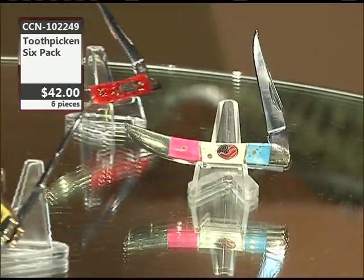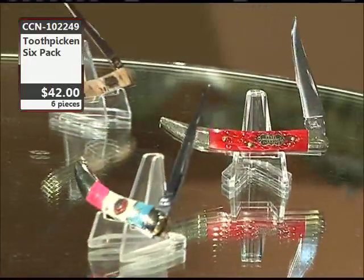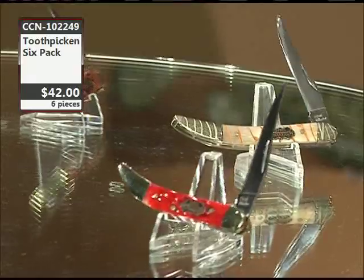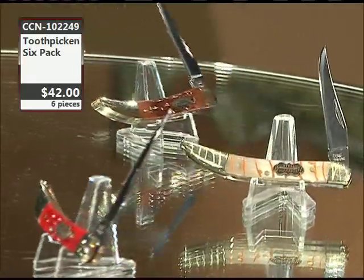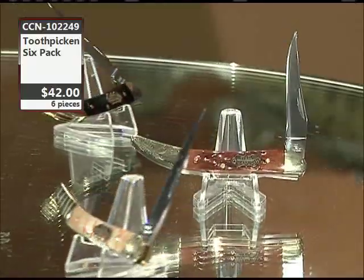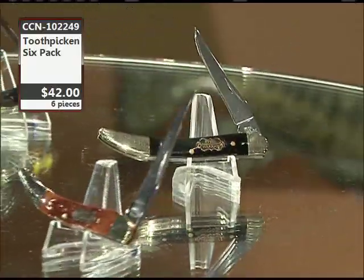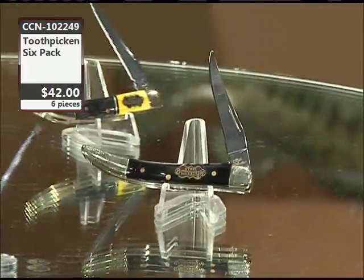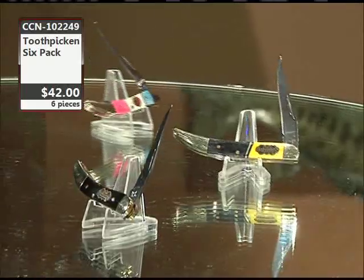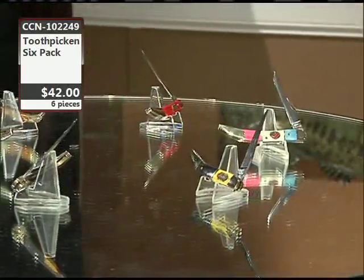For $42, that means you're only paying $7 a piece for these. And it is a toothpick, one of the most collected traditional folding knives on the face of the planet. And not only that, there's something else I need to tell you about. They're just cool. They're a great knife, great pattern, the little toothpick. You got that tiger bone in there even. That is ox horn with that tiger stripe embellishment on the handle and the bolsters.